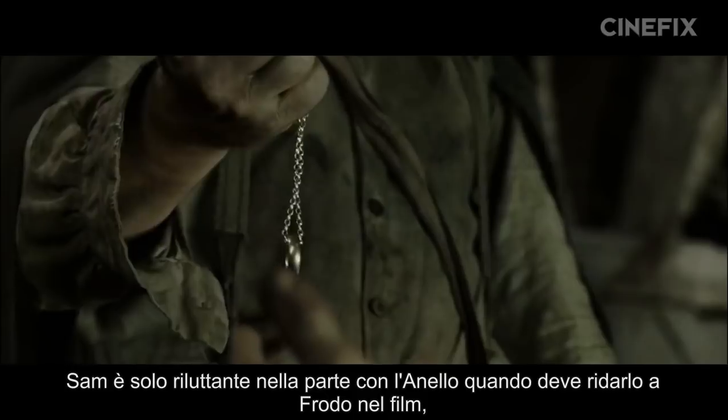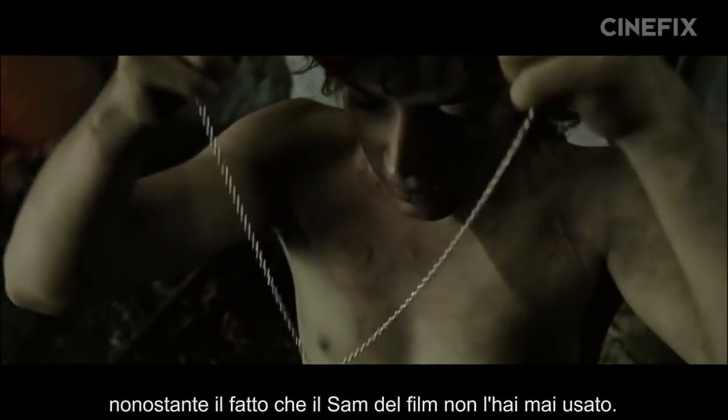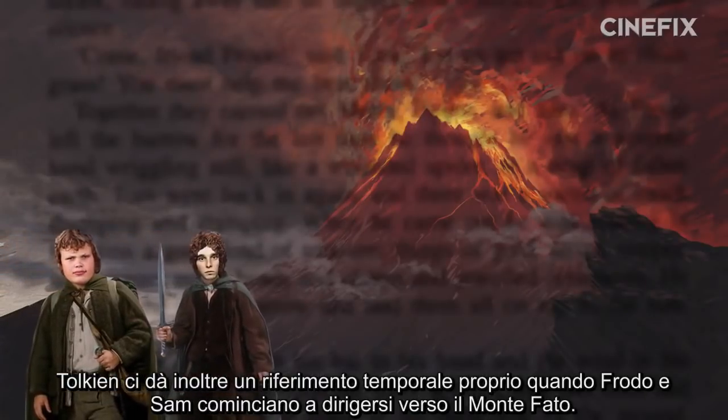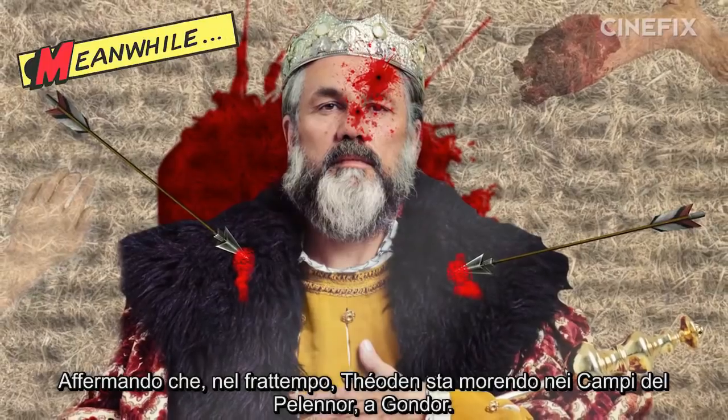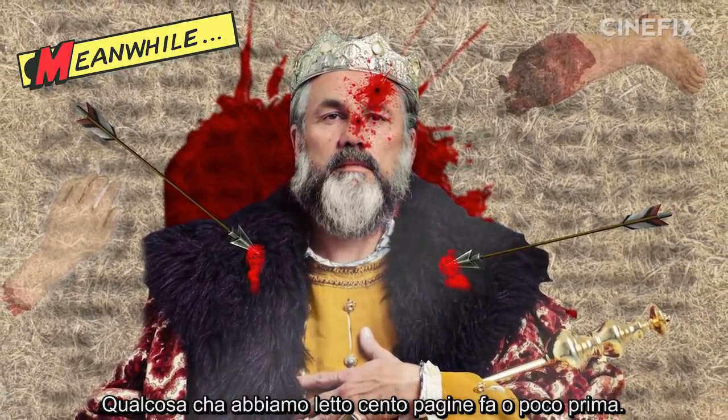Sam is just as reluctant to part with the ring when it's time to give it back to Frodo in the movie, in spite of the fact that movie Sam never tried it on. Tolkien also gives us a time reference right as Frodo and Sam start towards Mount Doom, pointing out that meanwhile, Theoden was dying on Pelennor Fields in Gondor, something we read about 100 pages or so earlier.